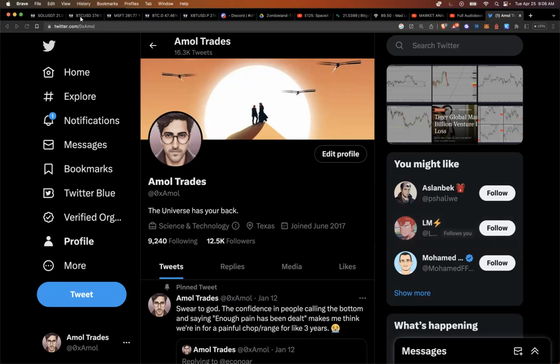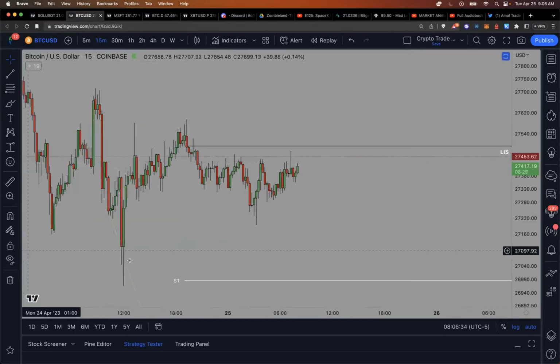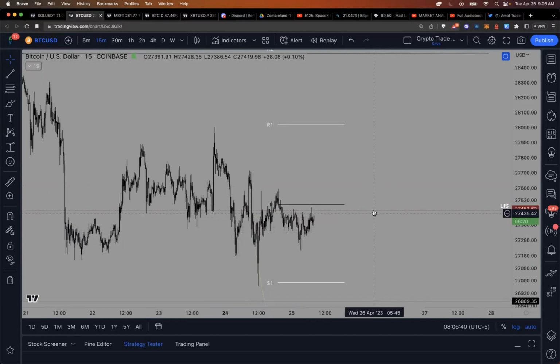We have some movement in the markets right now, and even last night, right? One interesting thing I see happening in the markets is that, first of all, we're still chopping inside this LIS level, which I named line in the sand, right? As you can see, that's around 27,450.